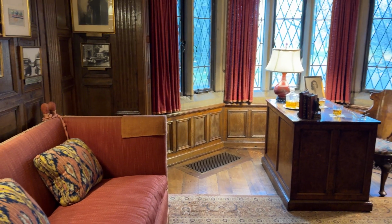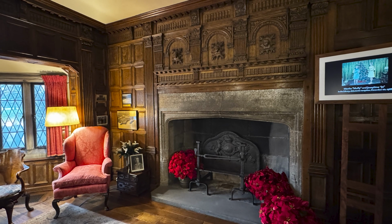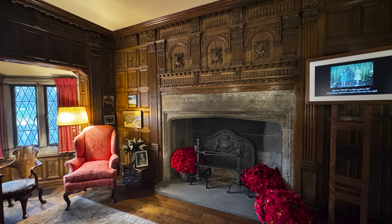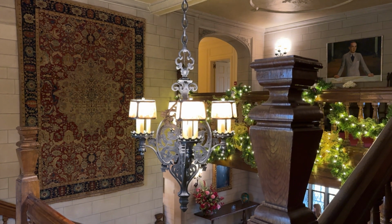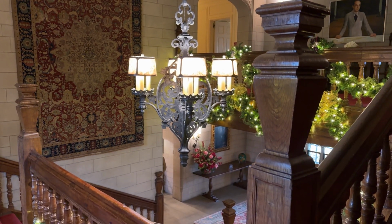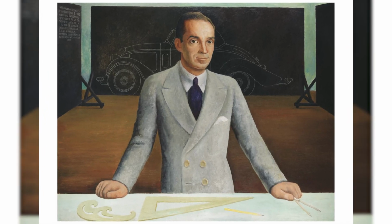A hidden door led to his secret photographic darkroom, where he indulged his passion for photography away from the demands of daily life. We now ascend the grand staircase, salvaged from a 16th century English manor and carefully modified to fit this home, alongside a replica of Diego Rivera's portrait of Edsel, commissioned in 1932.